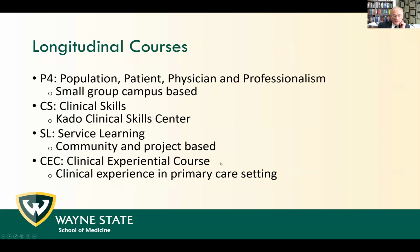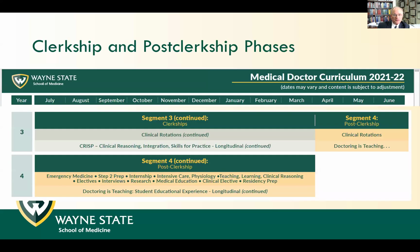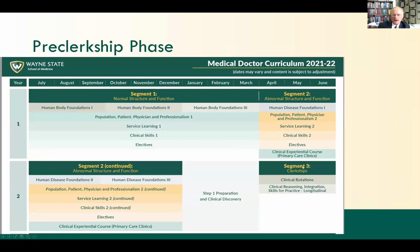One of the things, the feedback that we've gotten from the docs in the hospitals, is that our students, since we started this program, have come in much better prepared and really ready to hit the ground running when they start clerkships. So clerkships start in April of second year, so your second year, but we call it segment 3, the clerkship, and they go on in 4 blocks.